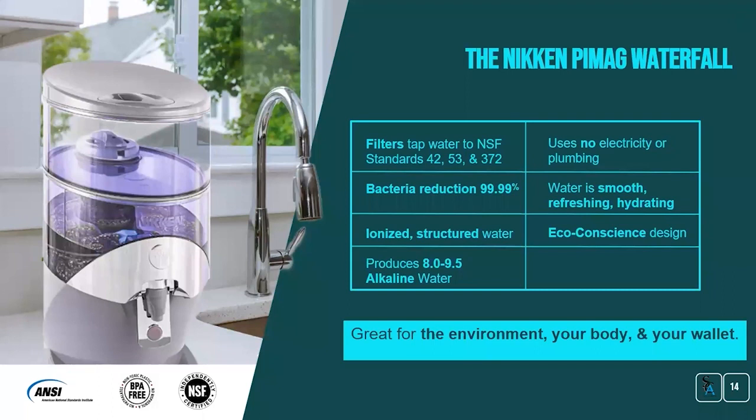The Nikken PiMag Waterfall, this is the foundation of it. It fits the bill. It's water the way nature intended. It filters to those standards that we're concerned about, has a bacteria reduction of 99.99%. It produces an ionized structured water for better absorbability, which also, with adding minerals back, produces a slightly alkaline water. The system uses no electricity or plumbing.